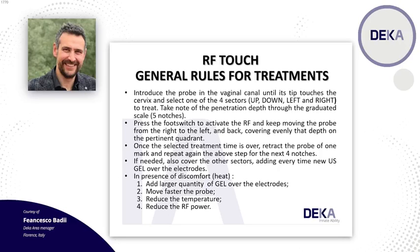We press the foot switch and we activate the RF and keep the probe in movement from the right to the left, so back and forth. We cover that sector evenly at that depth. Once the selected treatment time is over, we retract the probe 1 mark and we repeat the above step until we have covered the entire vaginal canal, if we are treating, of course, the vaginal canal.